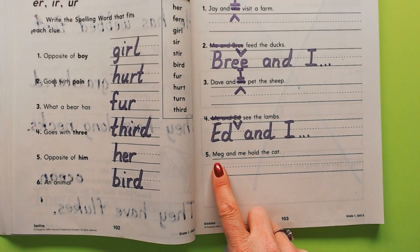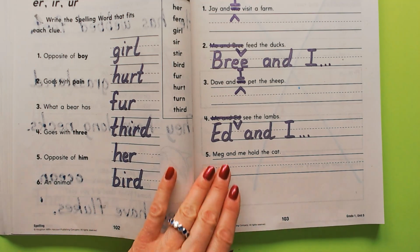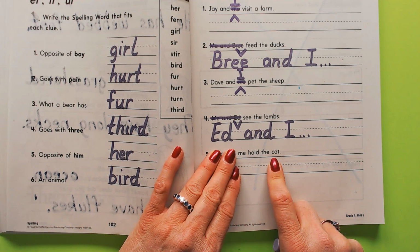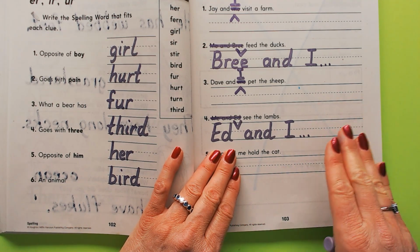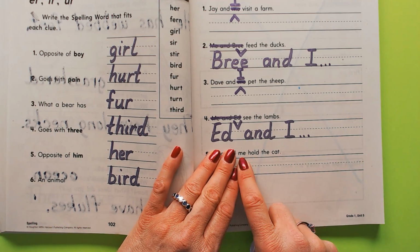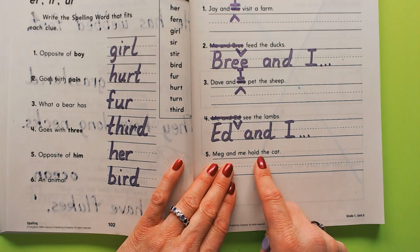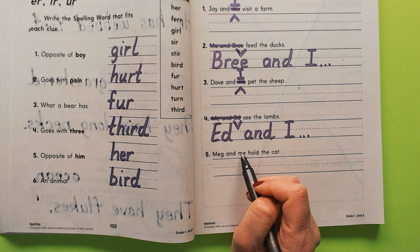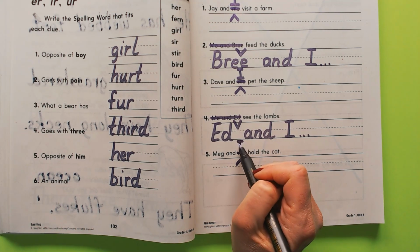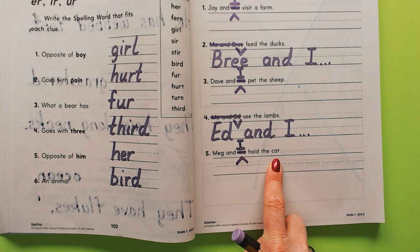Okay, next. Meg and me hold the cat. Okay, let me see. Would you ever say, me hold the cat? No. Maybe your 2-year-old brother, no offense to your 2-year-old brother, but we all go through our developmental stages. Maybe he would say, me hold the cat, but you would say, I hold the cat. So, Meg and I hold the cat. Let's cross out the word me, put a little proofread mark, and write the word I. Meg and I hold the cat.